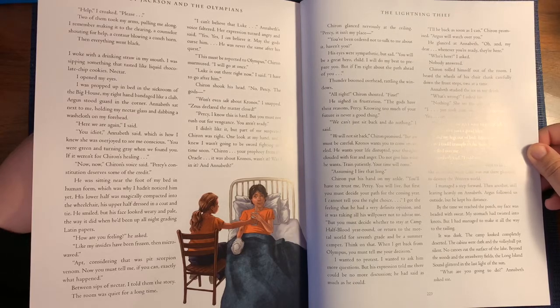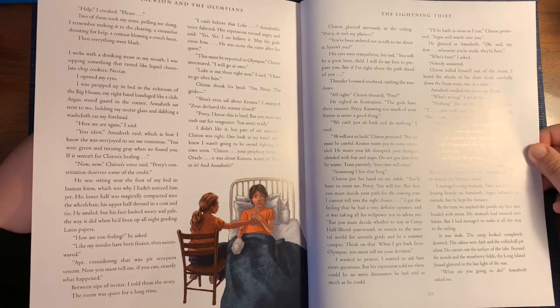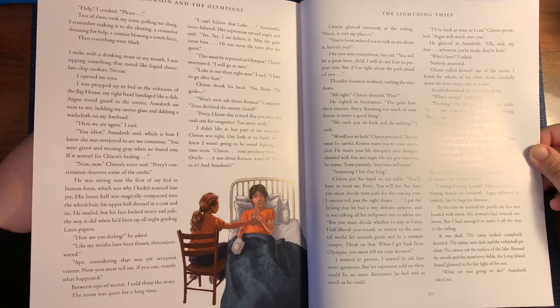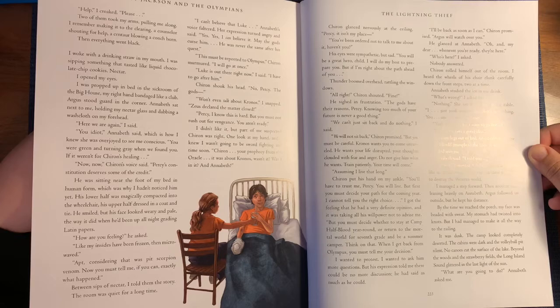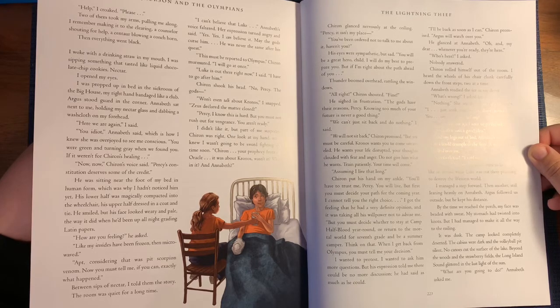"I'm fine," I insisted. I didn't want to lie in bed like an invalid while Luke was out there planning to destroy the Western world. I managed to step forward, then another, still leaning heavily on Annabeth. Argus followed us outside, but kept his distance. By the time we reached the porch, my face was beaded with sweat. My stomach was twisted into knots, but I had managed to make it all the way to the railing.